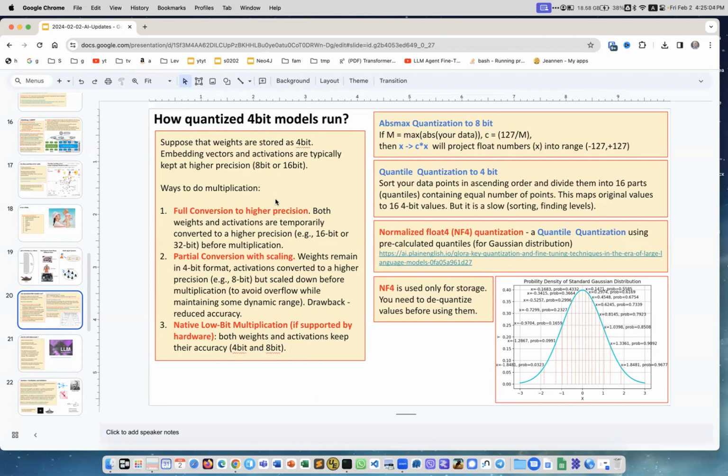then the question is how you actually do multiplications if you have 4-bit. And people do it in different ways. Usually they convert to higher precision just before they're doing arithmetic. So full conversion to higher precision, either to 16-bit or 32-bit, or maybe to 8-bit. It depends. There may be partial conversion with scaling.